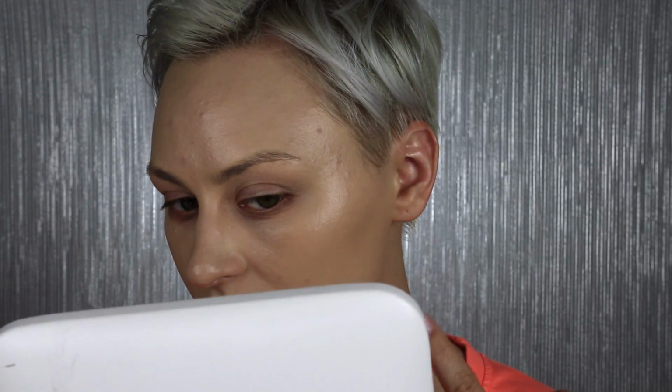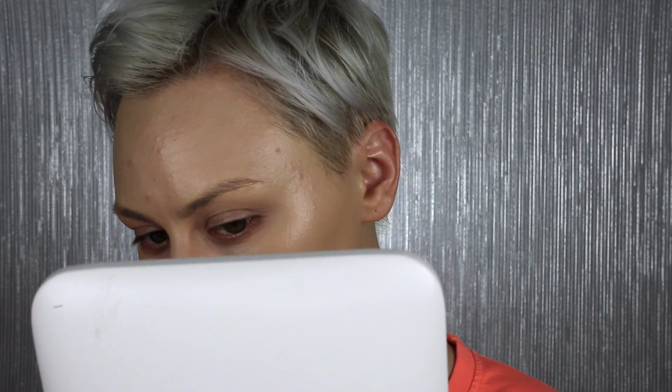There's something about the Maybelline foundation that's more enjoyable to put on my skin. I don't know why. It feels nicer. It almost feels like I'm applying a lotion. And after the second pass, this side still looks more dewy to me. I almost like the tone better on that side as well. This is looking slightly too yellow for me.